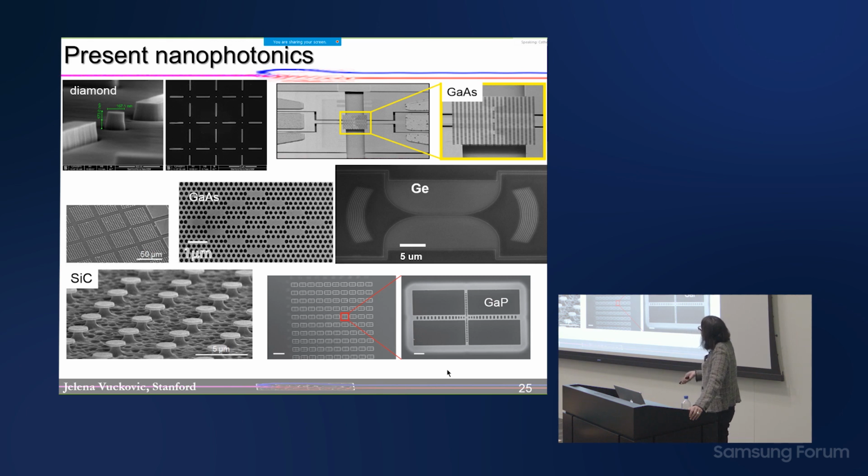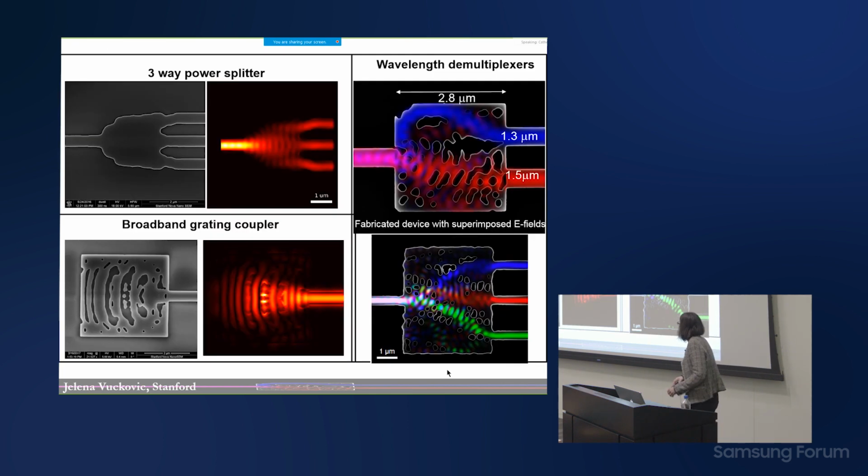And although in the past, photonics has looked something like this, right? Very regular structures, kind of boring. Based on everything that we've seen so far, we think that actual photonic devices will look very different in the future, right? Very non-intuitive, but outperforming what the state of the art is.